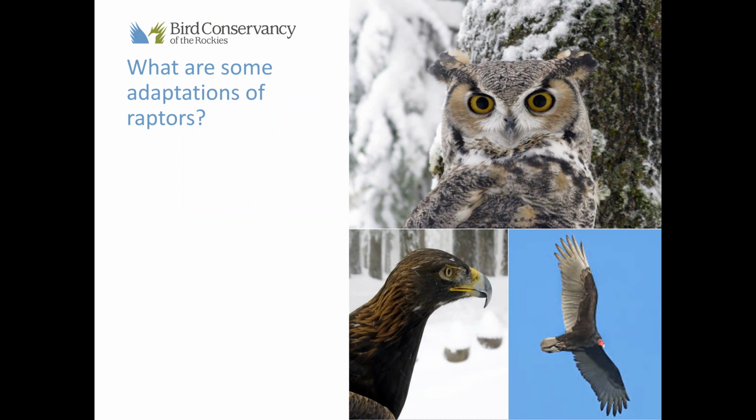So what are some adaptations we think are specific to raptors? You can push pause here and write down what adaptations you think are specific to raptors. And a quick reminder of the definition of an adaptation. An adaptation is something that helps a plant or an animal survive in its environment. So think about what specific adaptations raptors have.